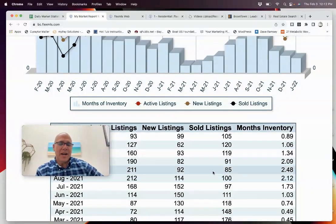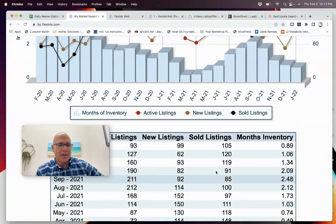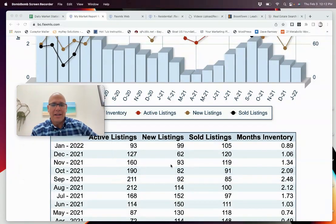We had 85 sold in September, and we had 92 come up for sale. But watch what's happened in the last few months. 91 sold in October. We only had 82 come to the market. 119 units sold in November. We had only 93 come to the market.